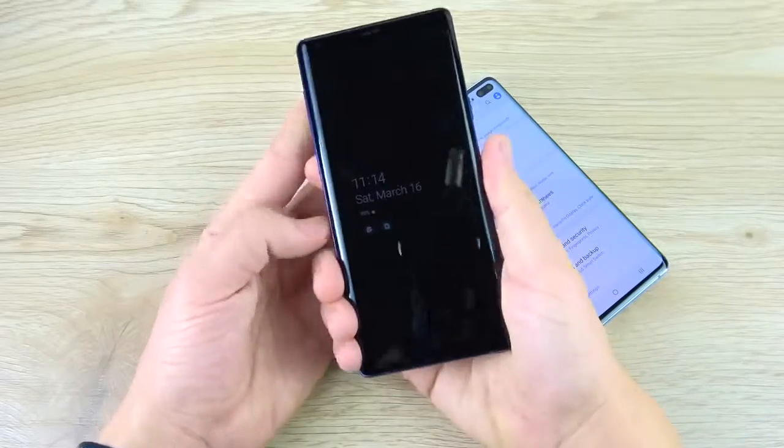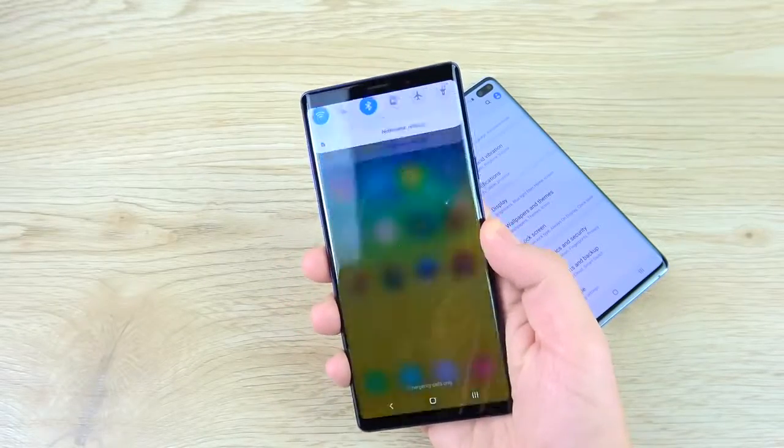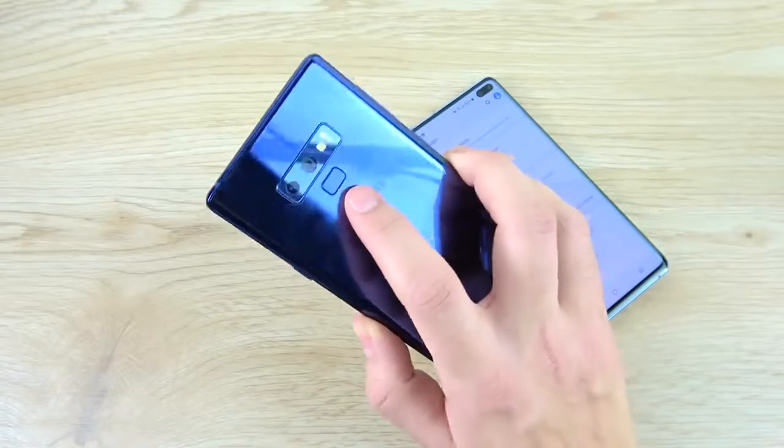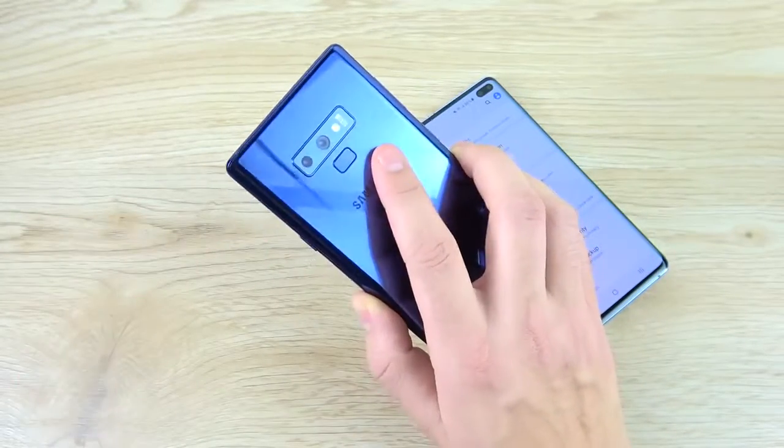Another reason I'm not switching from the Note 9 is I prefer having two secure methods of unlocking. One, the fingerprint sensor, which I don't mind where the Note 9's placement is. A lot of people actually came to the Note 9 just because Samsung finally put it in the middle and not off to the side like they did with the Note 8.